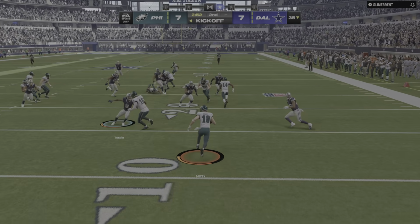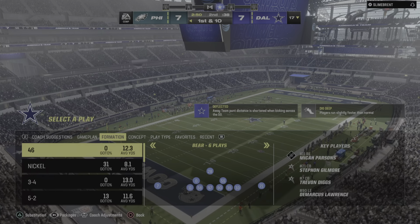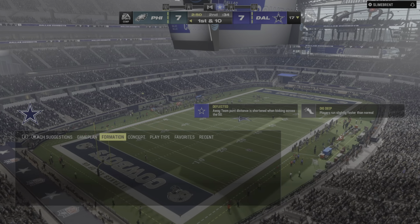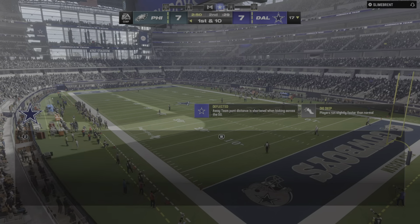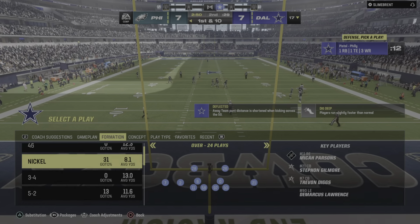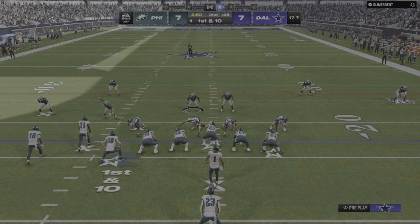From a yard or two deep, here comes a return. And no chance to get away as they'll get him down at about the 17-yard line. The Eagles offense set to begin their next drive.